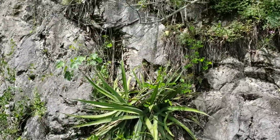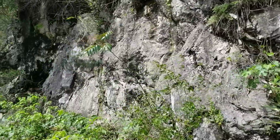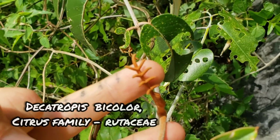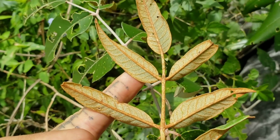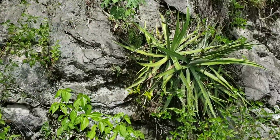Nice agave right there. Tillandsia usneoides, Spanish moss. And this bastard, which I saw last time I was in Nuevo Leon, with these extremely pubescent leaves. The new growth is heavily orange and pubescent. And then, of course, the underside's got this heavy indumentum. Right there, the fuzz. You know the indumentum, the fuzz.